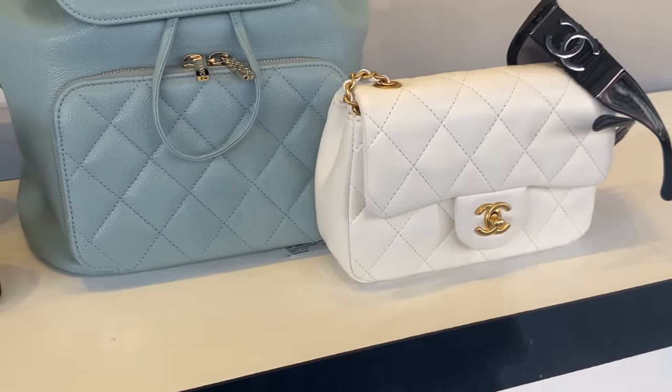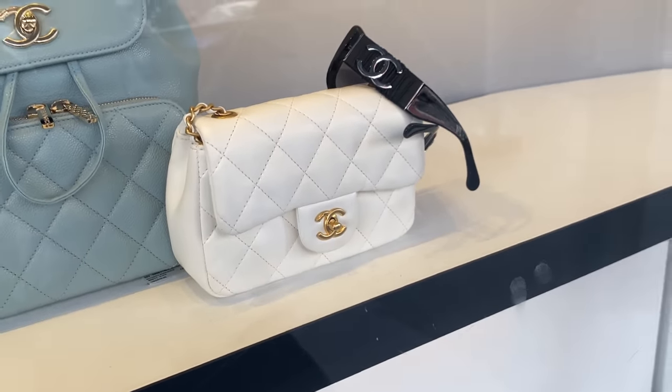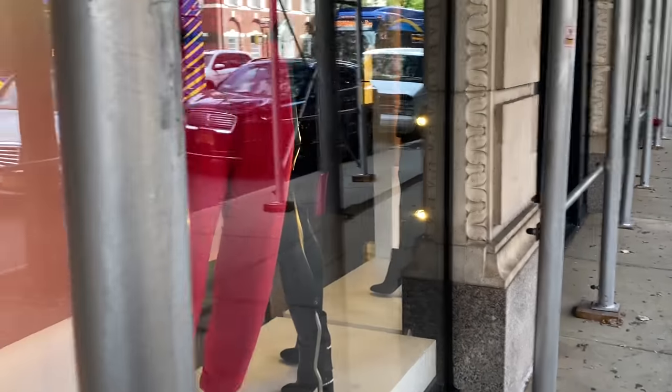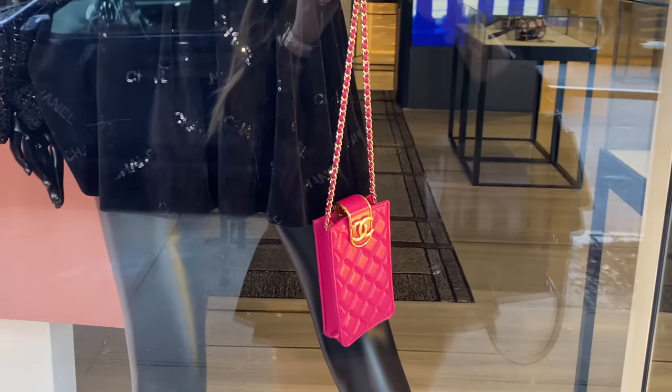So I did already go in there and film, and I got some great footage. So this is a beautiful piece. I think it's $4,600. And then I'm just gonna quickly share this gorgeous ready-to-wear piece with you. Love that brooch detail. It's so pretty. So let's head inside Chanel.